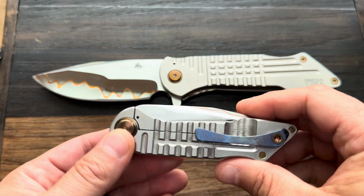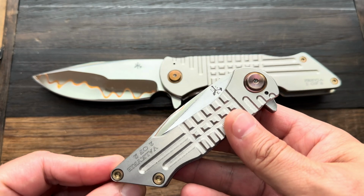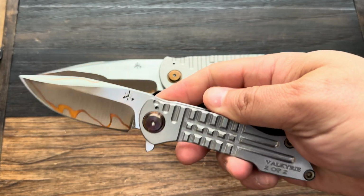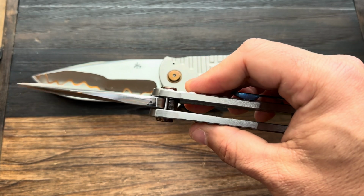Compact size on this Valkyrie is amazing. So on this one, you're looking at a 3-inch blade, 4-inch handle with a 7-inch overall length on the knife. So very pocket friendly. A little on the thicker side, I prefer this.